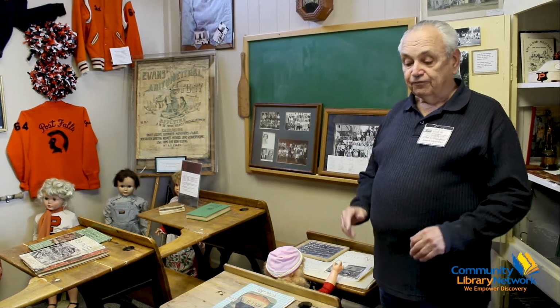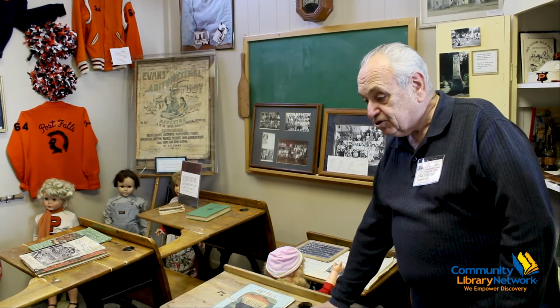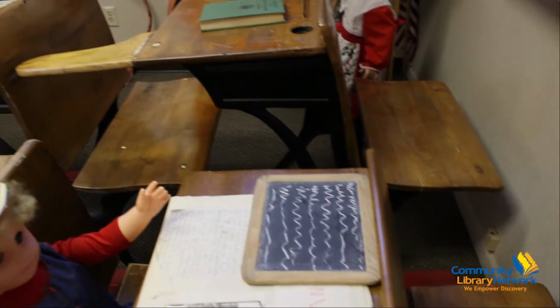I love to tell the kids about this furniture because it is totally different from what they have in school today. And this came out of a room that would have had the first, second, third, and fourth grades all in one room. So if you were in the first grade, you sat in this little desk here, but as you went to the next class, you'd move up to the bigger furniture.